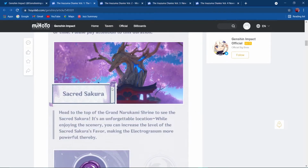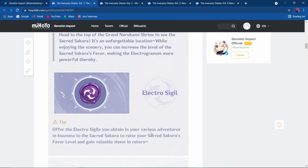And next up, we have a Sacred Sakura, and that's a really cool looking tree. Like, it looks like a fox. Oh, Kitsune! Yeah, that's it. Head to the top of the Grand Narukami Shrine to see the Sacred Sakura. It's an unforgettable location. While enjoying the scenery, you can increase the level of the Sakura's sacred favor, making the Electrogranum more powerful thereby.